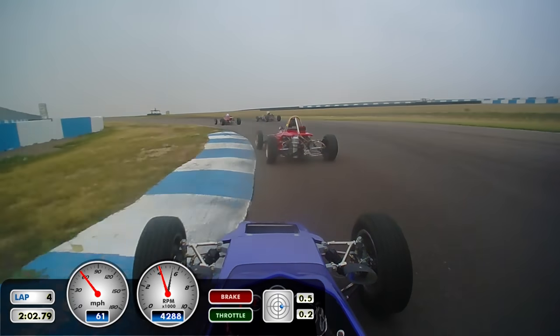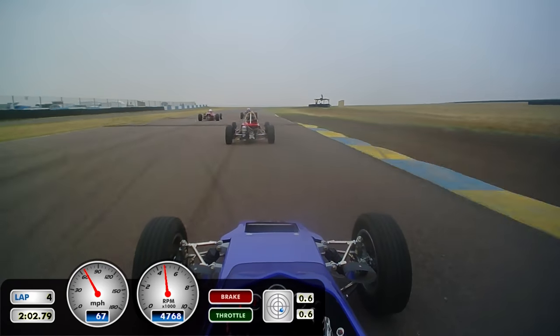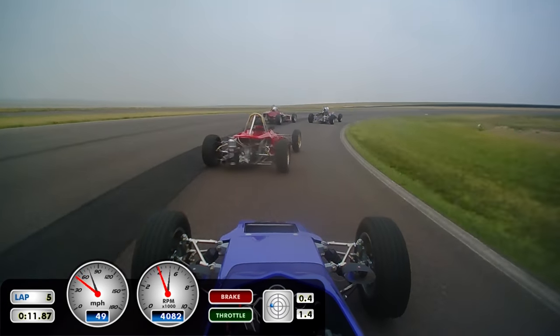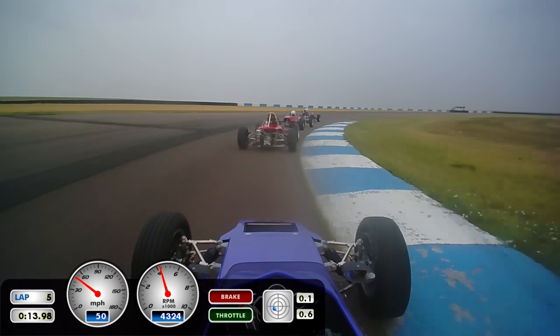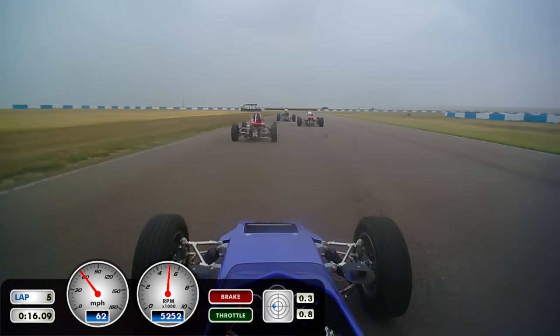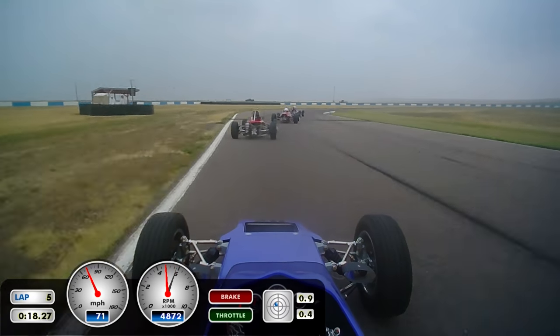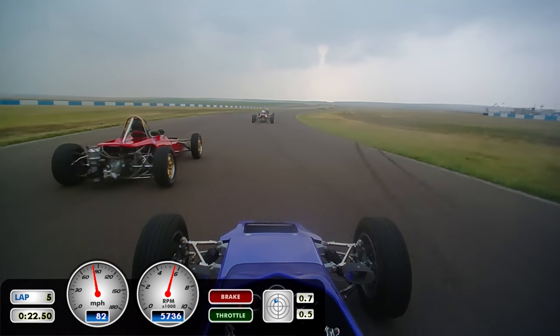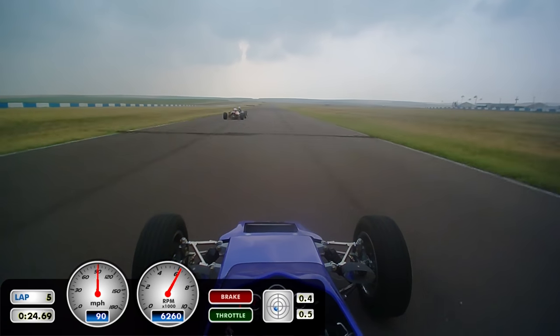Fast corner, down to third, carrying speed. Thinking about the brake zone on the inside of two, but nope, that doesn't work either. These guys are good. There's three of us ahead of me now. One is a more modern car. Formula Ford, yes, but it's in a different class. It's got real racing slicks, and I get a run on that red car.